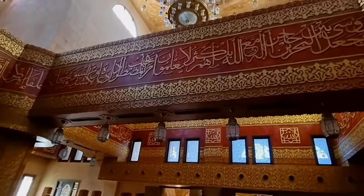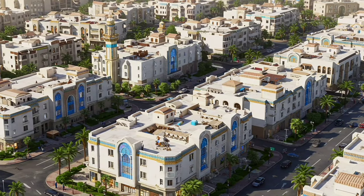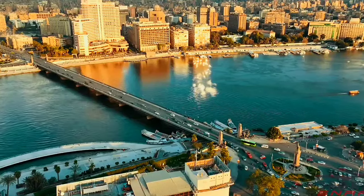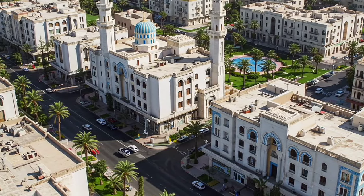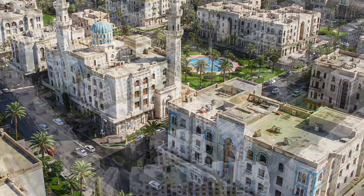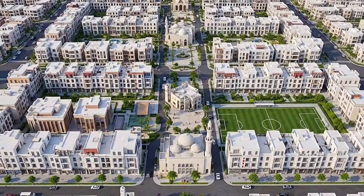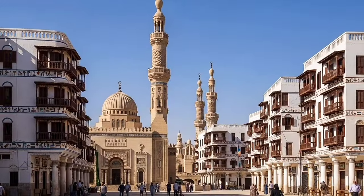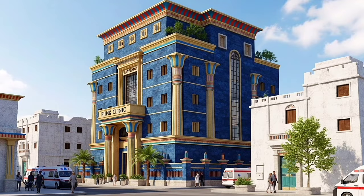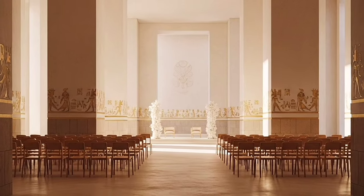Now, let's move on to the working-class neighborhood. According to Islamic tradition, a neighborhood is made up of around 40 buildings. In the context of Cairo, with its large population and urban sprawl, each neighborhood should be organized using a grid system for clarity and efficiency. Inside each neighborhood, it should include essential services such as a mosque, a Coptic church, a clinic, a school, and a social hall for weddings and public gatherings.